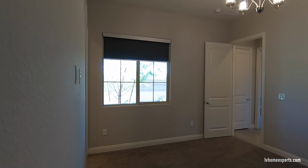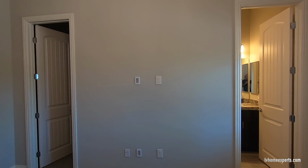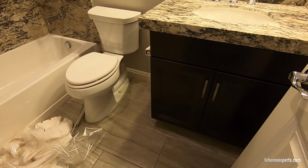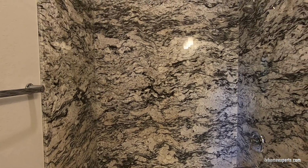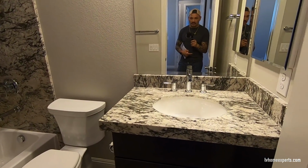Here's your walk-in closet. I mean, it's a decent size. This is probably 4 by 5. Oh, you know what, 4 by 4. Okay. Now, I love the fact that they did put a Smurf tube here for your TV. Now, the flooring, again, 12 by 24 on the tile. Nice fiberglass tub, and they did granite on the backsplash of the tub here. That matches throughout the house, so the theme is pretty much all the same.